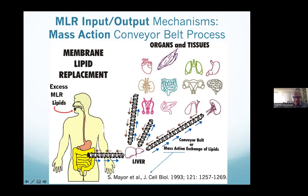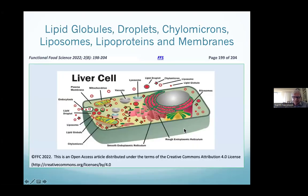So it acts as kind of a conveyor belt system where you put the lipids in and the lipids come back out. And all these different lipids inside the cells are present in all the different structures of the cells. So we have various lipid structures. These could be vacuoles, mitochondria, membranes, various types of lysosomes, chylomicrons, lipid globules, lipid droplets, all these different things.